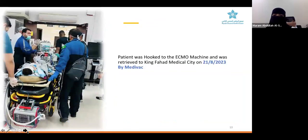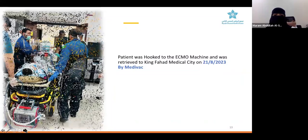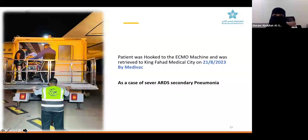So the patient was placed on the ECMO machine and retrieved to our hospital, King Fahd Medical City, on the 21st of August by Medevac, for management of severe acute respiratory distress syndrome secondary to pneumonia.